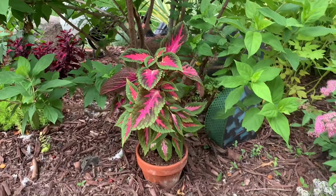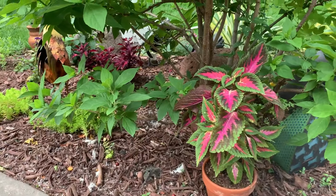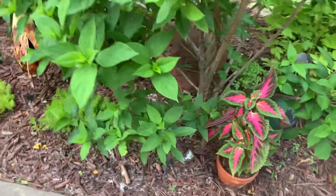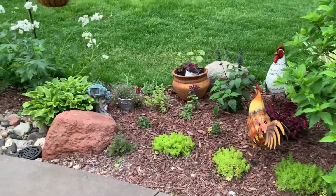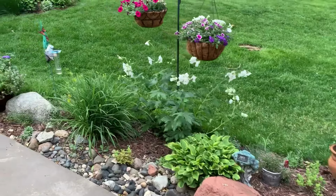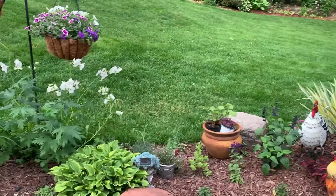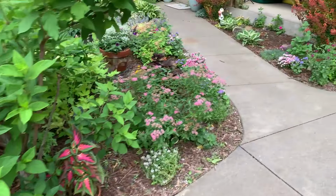So there's the coleus there. So this is just different. The Delphinia wasn't blooming last time. Okay, so let's go on this side.